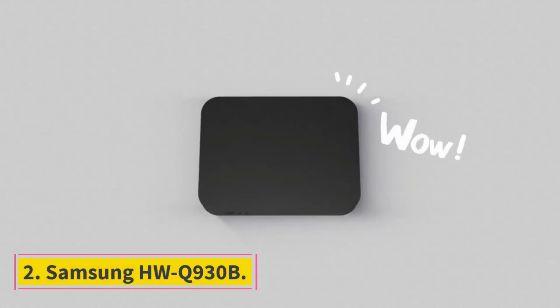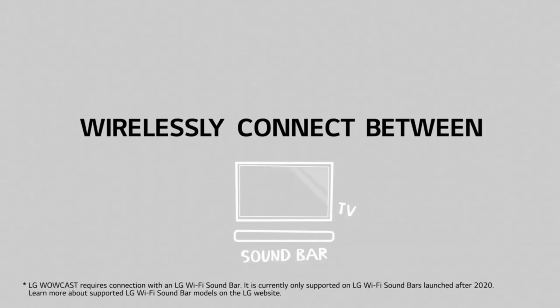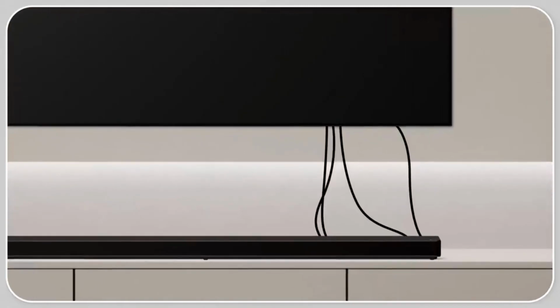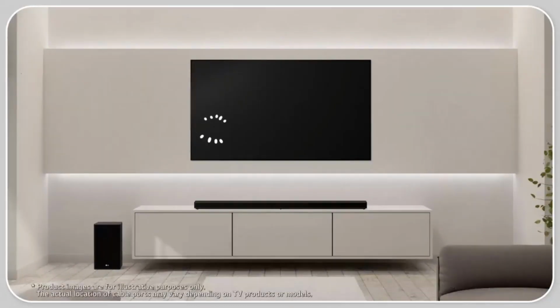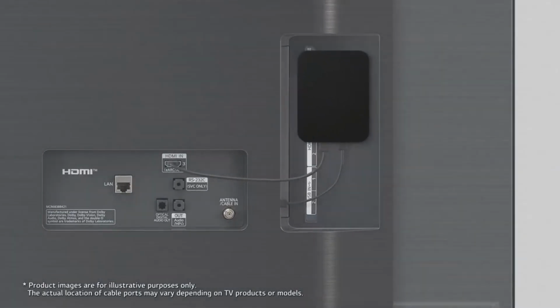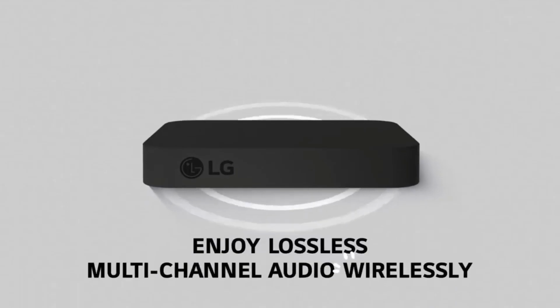Number 2. Samsung HW-Q930B. The Samsung HW-Q930B is a great alternative if you're looking for a premium bar that's a bit more affordable. It has a similar look to the more premium Samsung HW-Q990C, aside from the subwoofer, which isn't quite as stylish as its more premium counterpart. Its sound mimics the HW-Q990C in many respects, making it a standout pick for Dolby Atmos content. When you watch your favorite movies, sound expands into the space around your living room, making you feel like you've been dropped right into the middle of the action.